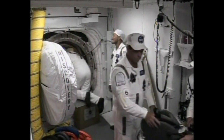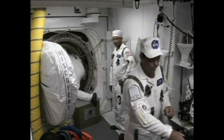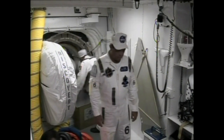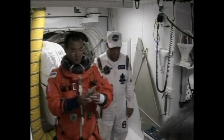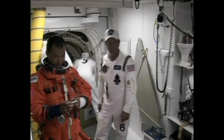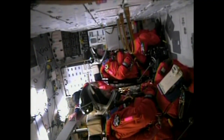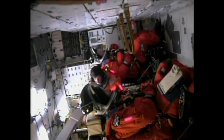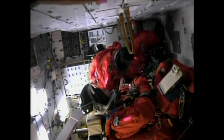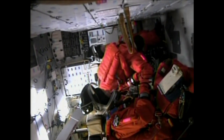NOTC, OVCC. VCC, OTC. MS-4 on board at this time, 1152. And there we see Wendy Lawrence entering through the hatch and onto the mid-deck to take her seat between Charlie and Andy. You can see the straps hanging down, George. Those straps are used as assist handles to get in and out of the seat.